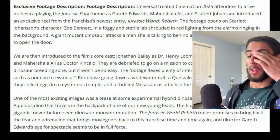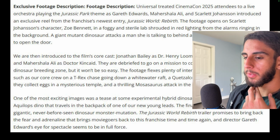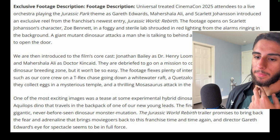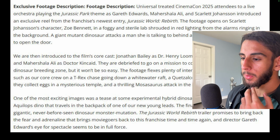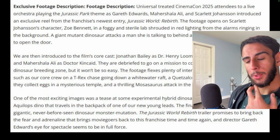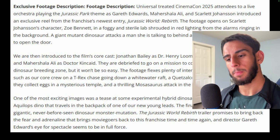Alright, I also want to mention this. Never before seen monster mutation. Gigantic. This could mean something. I think maybe the D-Rex and the Mutodon are not the only two mutants, but I do think by never before seen, they don't mean like in trailers, they mean like in movies.